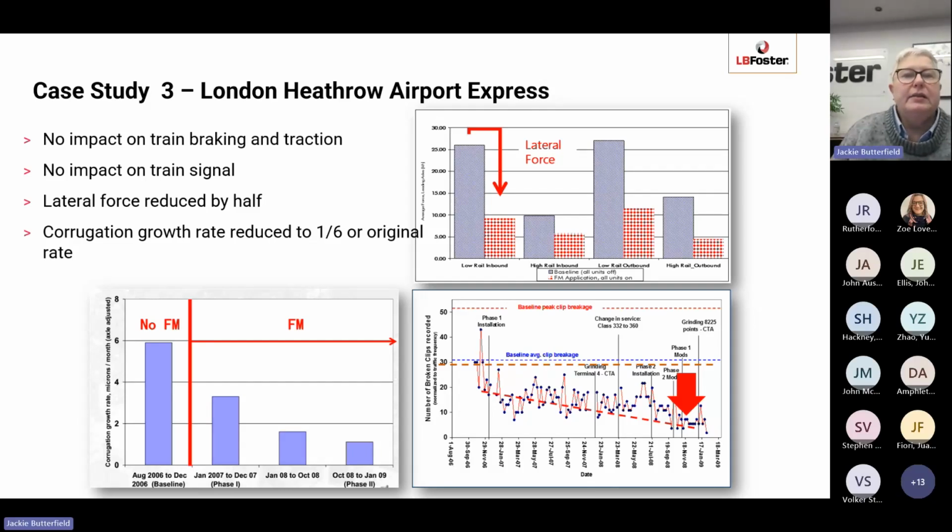Heathrow Airport Express. So this is a 330-meter radius curve, coming out of Heathrow Airport. The issues here were severe corrugation on the low rail. The wavelength was somewhere between 125 and 160 millimeters, and a typical depth of 0.8 millimeters. So this was actually attributed to P2 resonance, which is related to the suspension characteristics of the vehicles.